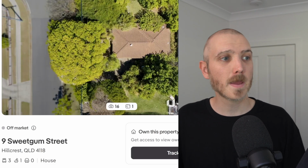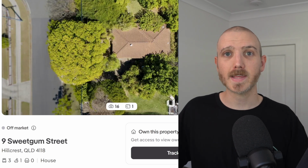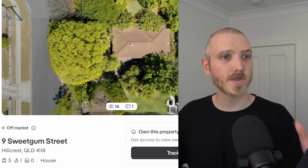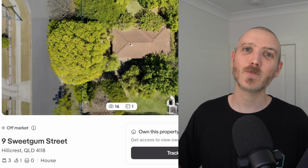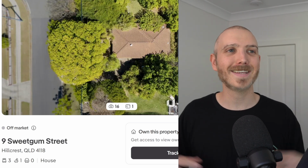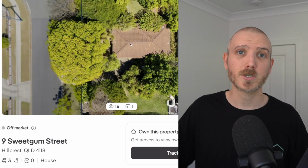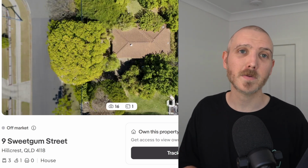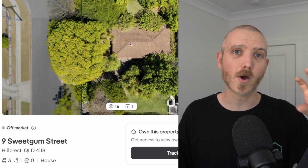So this was a 3-bed, 1-bath, no car, located in Hillcrest, Queensland 4118, and the address is 9 Sweet Gum Street. Now I know you detectives out there here on YouTube would have been looking up using Google Lens, trying to find the photos anyway, so I'm more than happy to share with you the address because it's about being real, sharing with you the actual locations we've been helping clients, sharing with you how we were able to negotiate this property right down on price.